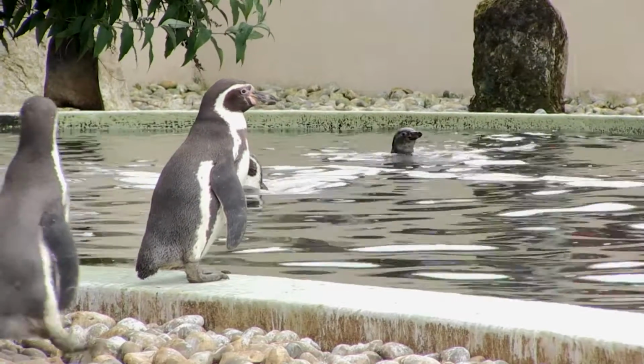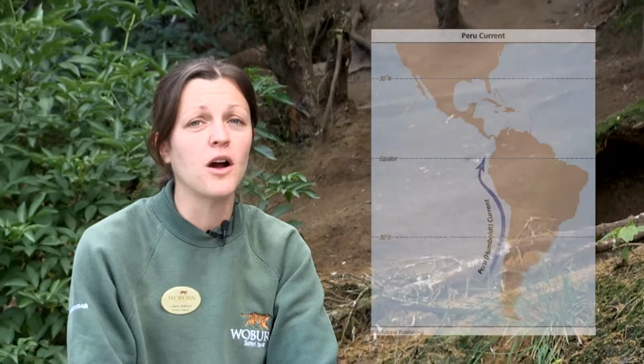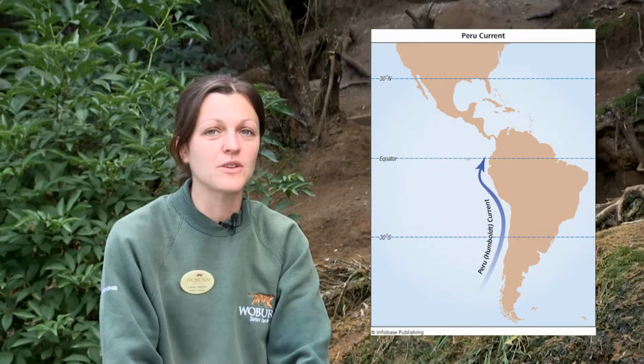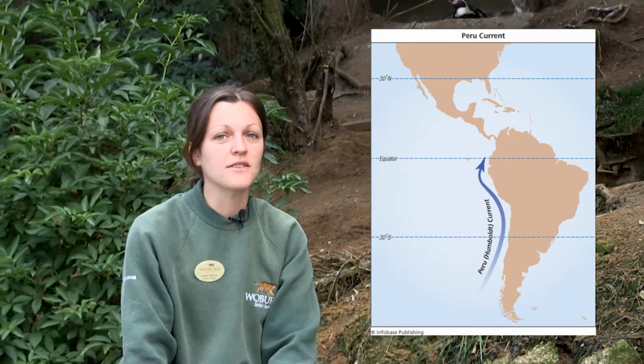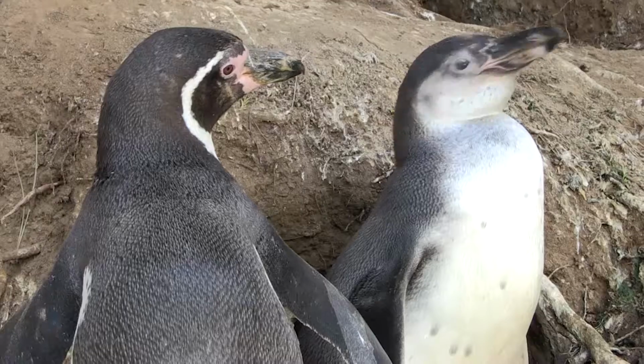for themselves. Humboldt penguins are found in South America along the coastline of Chile and Peru. They get named after the Humboldt current, which is a really cold jet stream of water that runs down the side of the coastline there. So it's where these penguins would go fishing for their food every day.